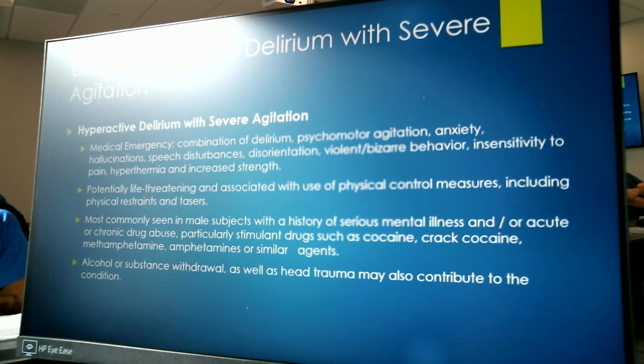If they need to intervene, they will. Otherwise, a lot of times they will wait for us to get there to do what we need to do so that they don't escalate the situation. Most commonly seen in male subjects with a history of serious mental illness and or acute or chronic drug use, particularly stimulant drugs such as your cocaine, your crack cocaine, meth, your amphetamines, and similar agents like that, flakka, bath salts, any of those things. LSD is making a big comeback, PCP, those types of things.